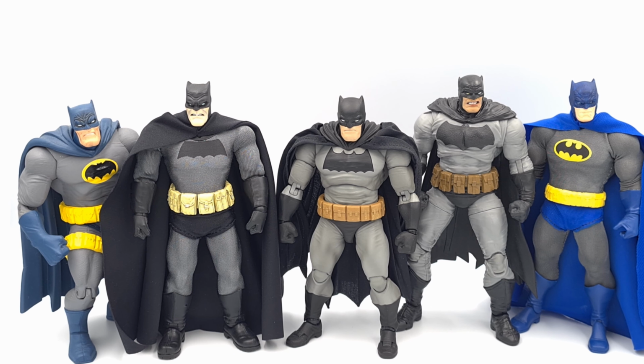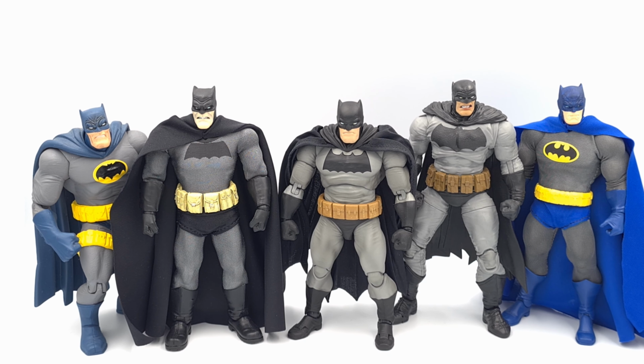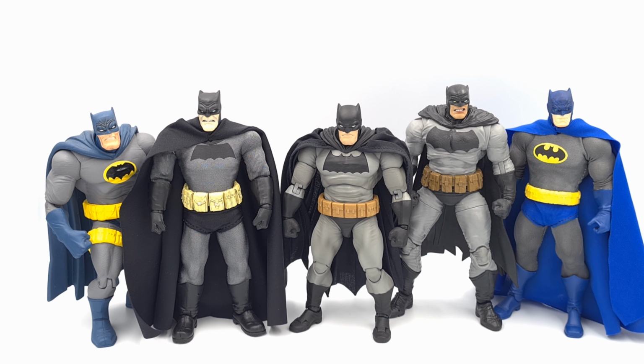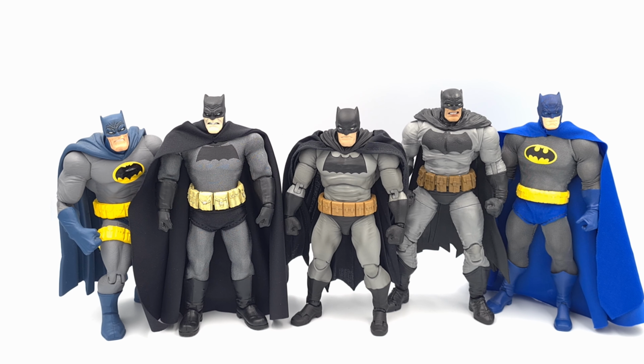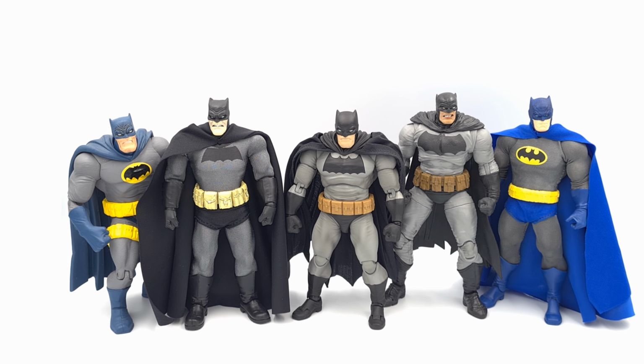My current favorite Mafex action figures are the Mafex Hush series and the Mafex The Dark Knight Returns series of action figures. Action figures from these series are not exclusive to Mafex. These action figures have been produced by Mattel, DC Direct, McFarlane, and even Mezco. So this gives us a really fun opportunity to compare these action figures and hopefully see the difference in what these companies offer.